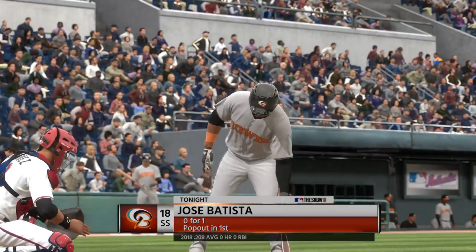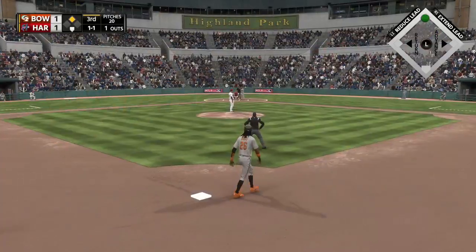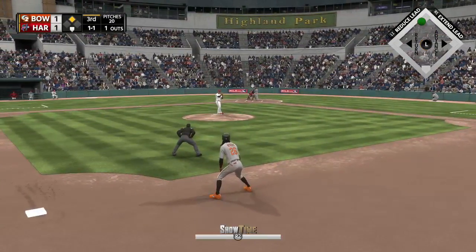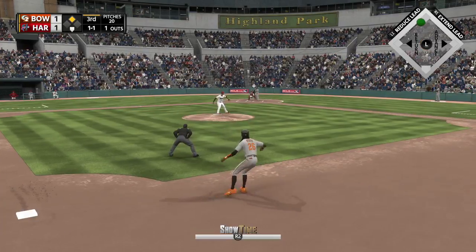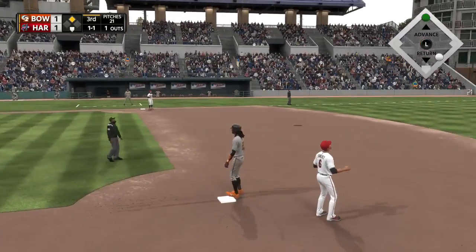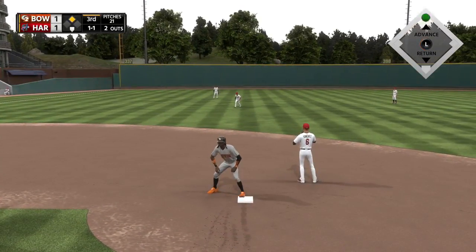Coming to the plate now, Jose Batista, and he could give his guys an early lead if he can come through here. Here we go, guys. The 1-1. High in the air into shallow left center. Valencia calls for it. I got it. He hauls it in without any trouble, and there are 2 away.